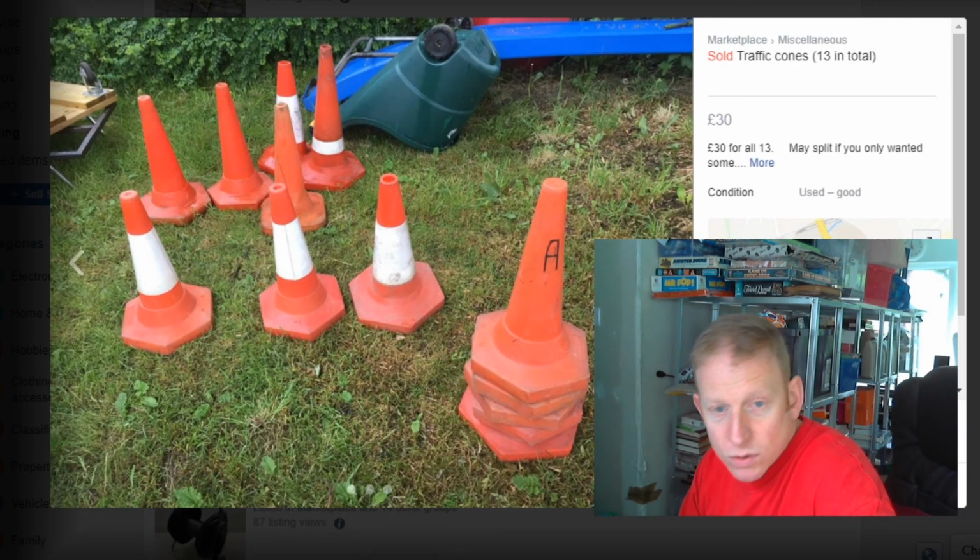Now these cones were, I thought, a bad buy really, because I thought they were worth a lot more. I thought I'd be getting maybe £10 each for a cone, and maybe do bundles, bring them down to like £5 each, but sell like 5 at a time. But they don't seem to have really any value. Second hand, you can buy them new on eBay quite cheap, so I bundled them up, all the 13 that I had here, for £30. I had a few people interested. One person wanted me to wrap it in some sort of wrap for a courier.